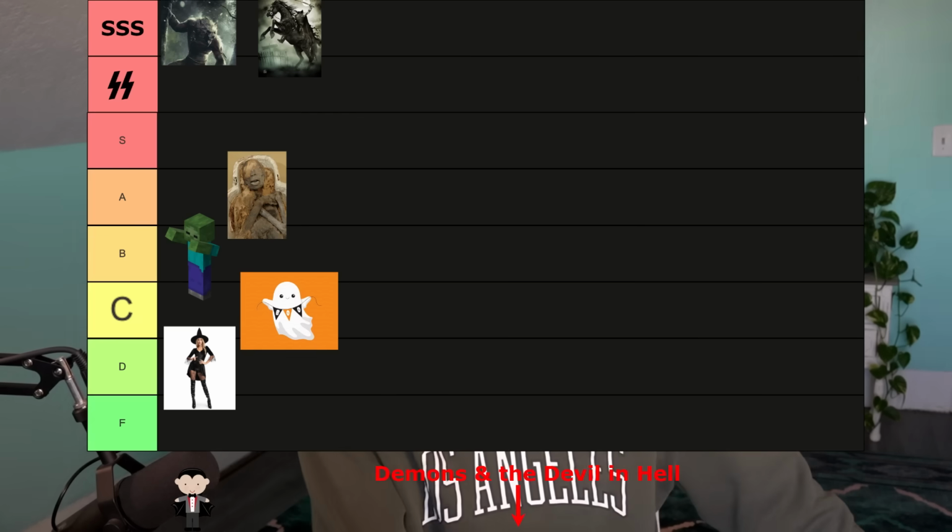The church created a visual language for evil that is so heavily ingrained in our culture that it's 2,000 years later and metal bands are still using it on the cover of their albums. Where do demons and the devil sit on my tier list? They don't. I don't want them on my tier list. Get them out of here. Put them down in hell.